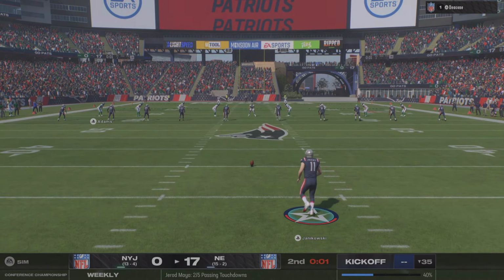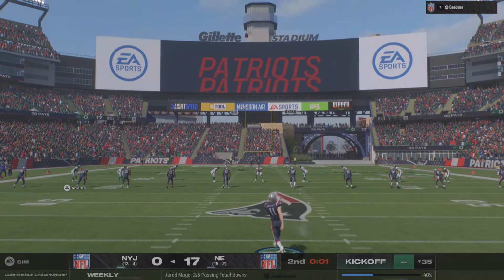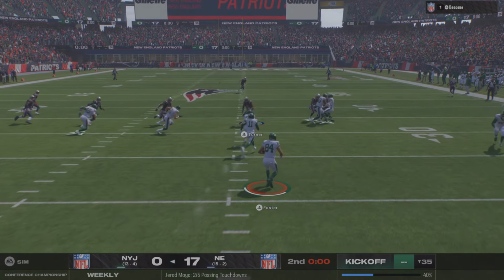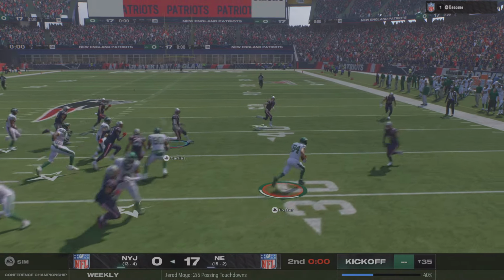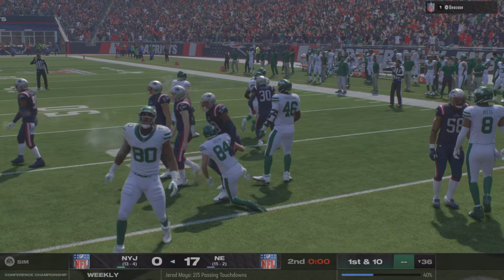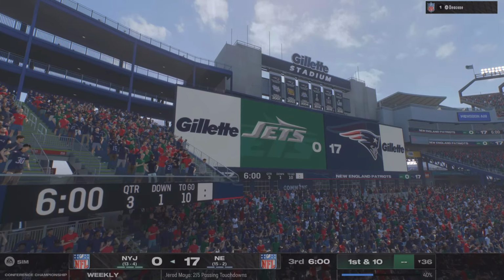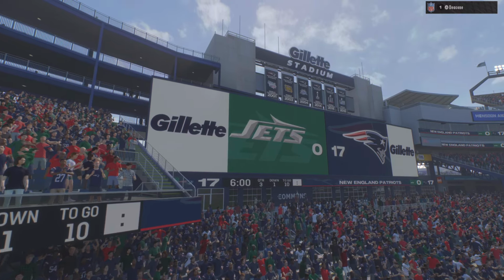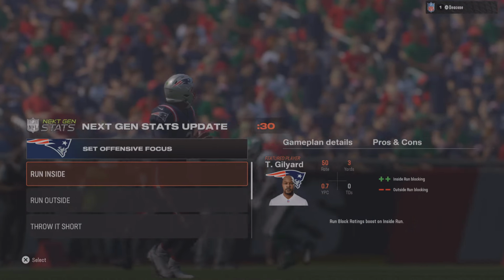Just 1 second remaining in this first half, and they will kick it away. This one fielded at the 15. And he's going to be taken down as time runs out on this first half of play. So we've reached halftime here in the AFC title game.